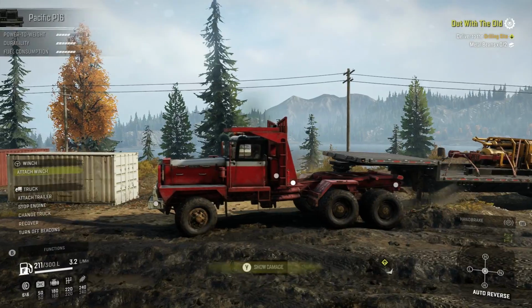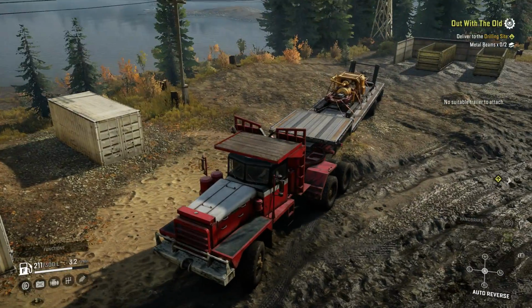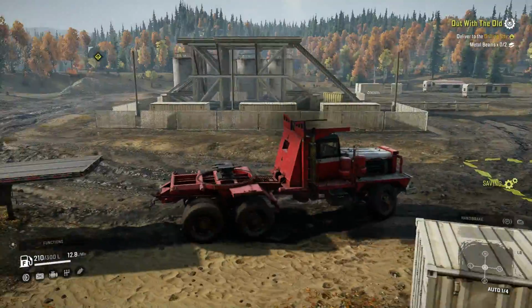Are we going to attach? You're not going to attach to that at all, are you? I could. What happens if I just drag it? I'm not even going to try because it won't take it now anyway.